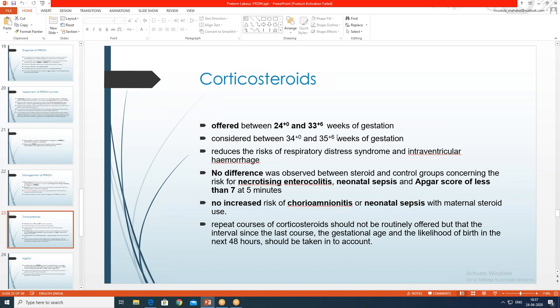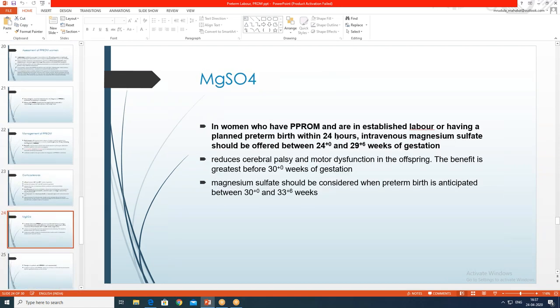Clear? See, in case of maternal sepsis also, for the baby, steroids are recommended. Maternal steroids can be given. They are not contraindicated in case of sepsis also. Then same for magnesium sulfate, okay? As I told you, from 24 weeks to 30 weeks offer, from 30 weeks to 34 weeks, you can consider. So what it is going to do is reduce cerebral palsy and motor dysfunction in the offspring, okay? And the benefits are greatest before 30 weeks, okay?